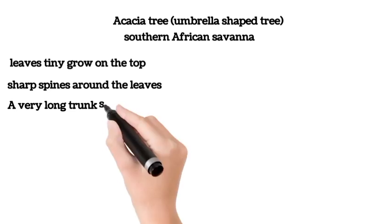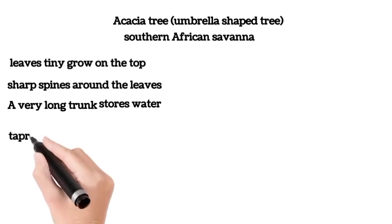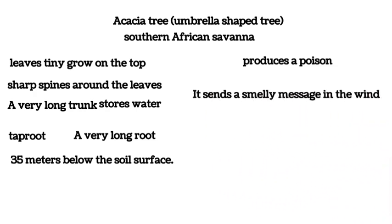The trunk in the acacia tree stores water as the hump in the camel stores fat. Root: a very long root called a taproot that grows directly downward to search for water as deep as 35 meters below the soil surface. Behavioral adaptation: the acacia tree can defend itself as follows. It produces a poison when an animal begins eating its leaves to make the leaves taste very bad to keep this animal away. It sends a smelly message in the wind to warn other acacia trees nearby, telling them to start making the same poison.